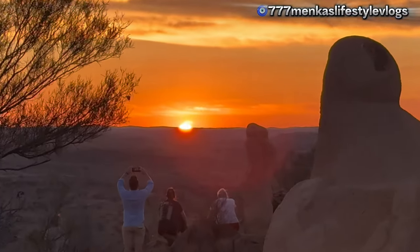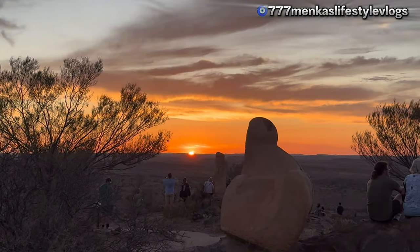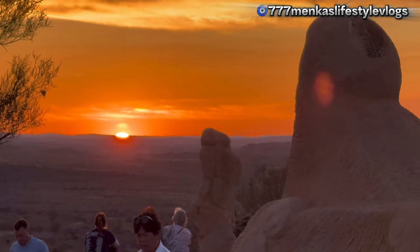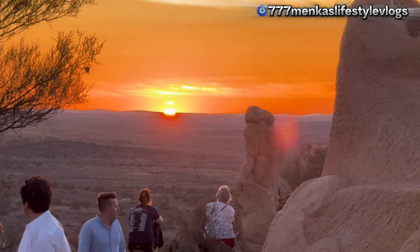Towards the end of the day, we enjoyed the gorgeous views of the sunset. The entire sky was filled with a bright orange light, and it was a lovely view to watch the sun setting over the horizon. Such a marvelous view.